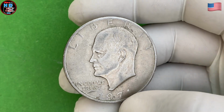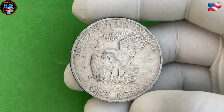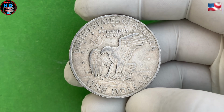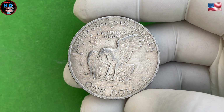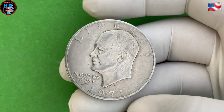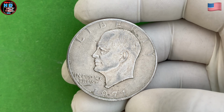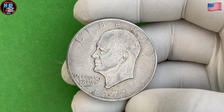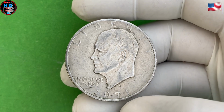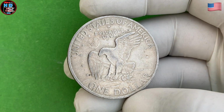On the obverse of the 1971 Eisenhower dollar, you'll find a bold and unmistakable portrait of Dwight D. Eisenhower. His gaze is firm, commanding yet composed. The word Liberty crowns the top, while the year 1971 anchors the bottom. To the left reads, "In God We Trust," and the small initials of the engraver, FG for Frank Gasparro, rest below the bust. It's a straightforward yet powerful design, as sturdy and dependable as the man it represents.